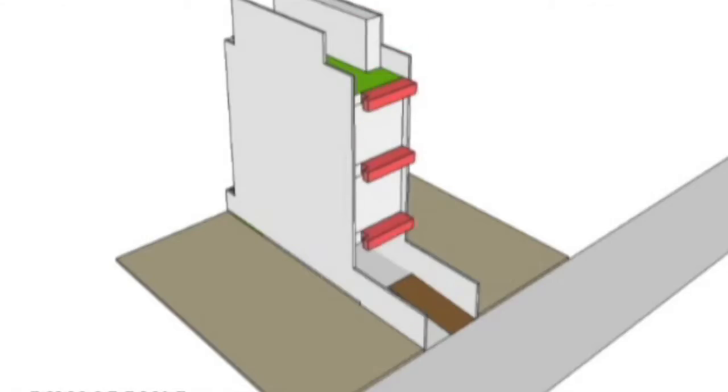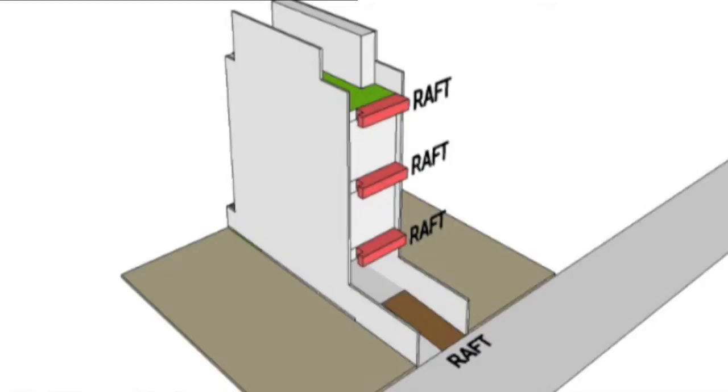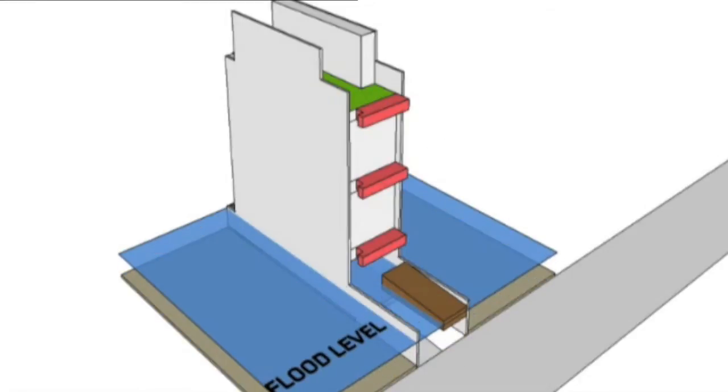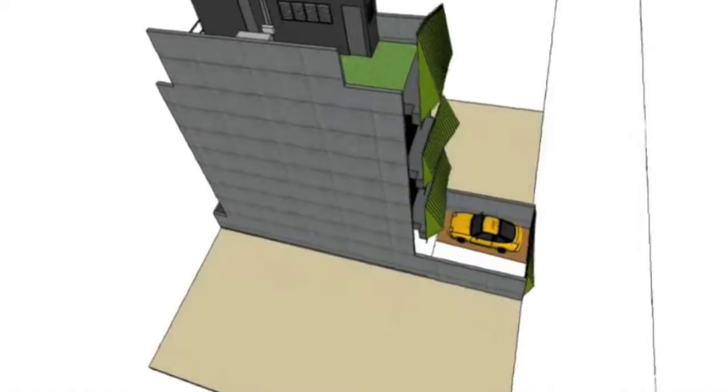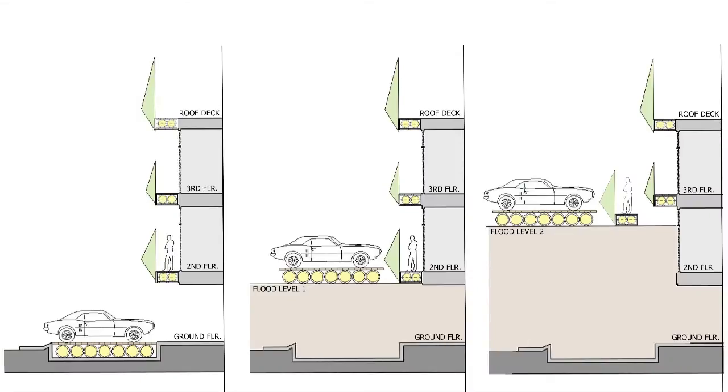I think the most unique idea that we came up with are what we chose to call rafts, or regenerative, amphibious, floating terraces. They're essentially floating rafts. So it's essentially balconies that can float and can be detached. So you're never caught at a moment where you're stuck in your own house. Even one of the carports can actually be converted into a sort of raft, which can also float.